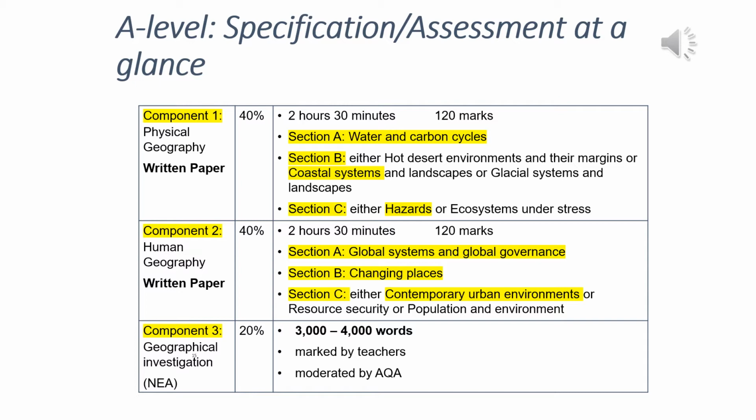Component two is the same again, but it's all about the human side of geography. Again, it will eventually be assessed as a separate exam, 2.5 hours long again, 120 marks, 40% of the A-level as well. There is less optional element in terms of the human geography, so the two topics that we have to study from that, Section A, Global Systems and Governance, which is really interesting.